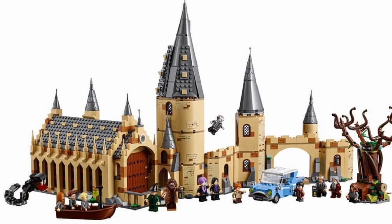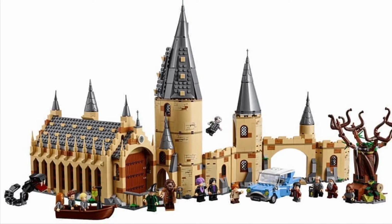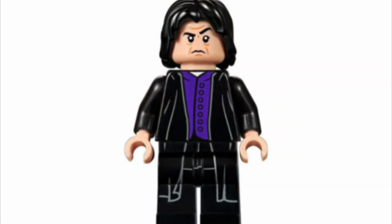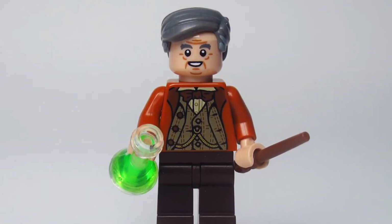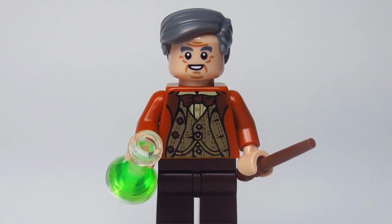For one, if you bought the first wave of Harry Potter sets like I did, then you already have a Potions Classroom, mainly from the Whomping Willow set. Snape's also just a really common minifigure right now, and just to get another version of him is a bit underwhelming. I guess that Slughorn could be included in this set, but it would feel wrong for Snape not to be included in a Potions Classroom.